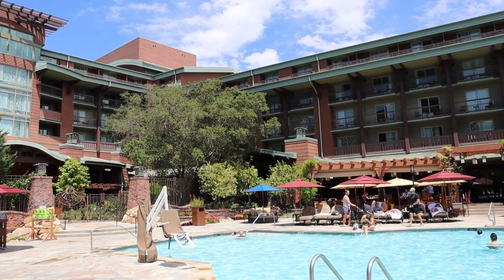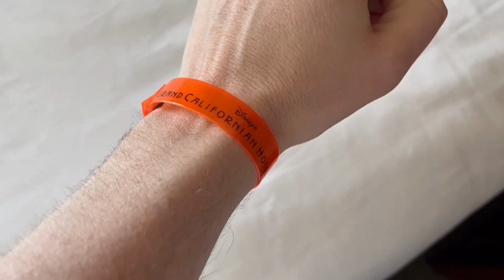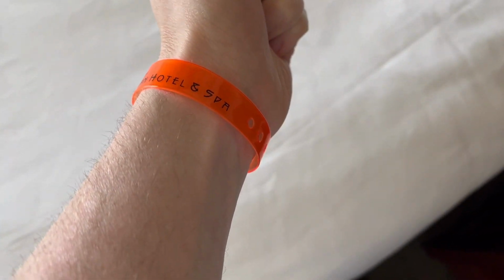Now let's head to the pools. When you enter the pool area, one of the cast members will give you a wristband to show that you are a guest of the hotel and you can be using the pools.